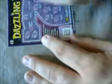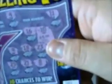Wish it had been a 7, because it would have been $10. I'll scratch the rest later. See that?